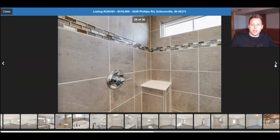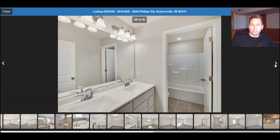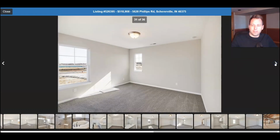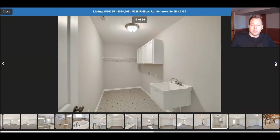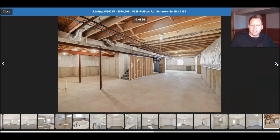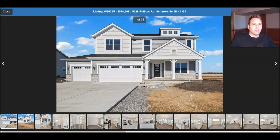In the bedroom, this is the master bathroom. Master bathroom tub, walk-in closets. Yeah, so the bedrooms are all on the second floor. All right, and then the unfinished basement. And again, we got that half insulation layer. All right, that's Cherville.